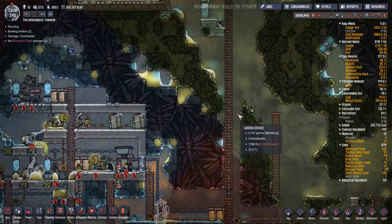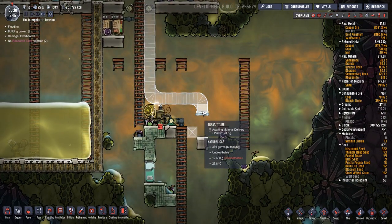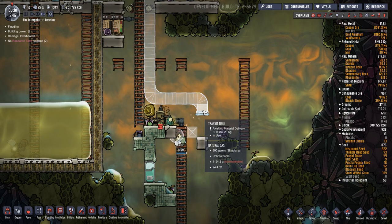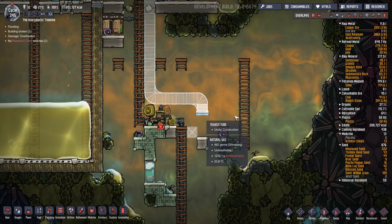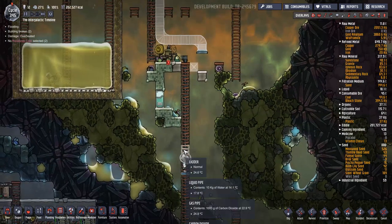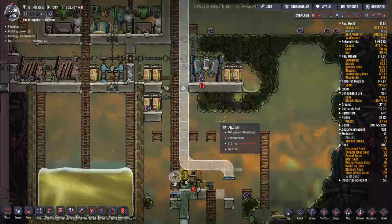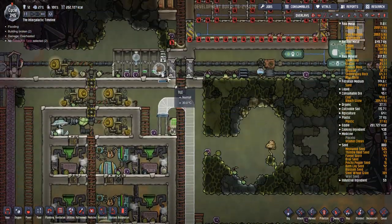Oh, somebody took some plastic. Let's have a look. Don't take it anywhere else. I want it here. There we go. Under construction. Yeah, we're almost there. Can you... Oh, no, you go and do what you're going to do. Yay! Right, we now have a tube with some tube access.